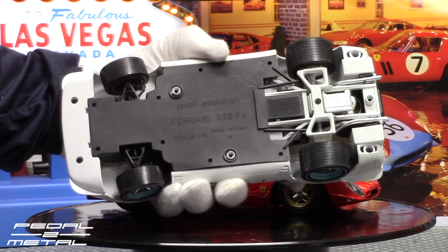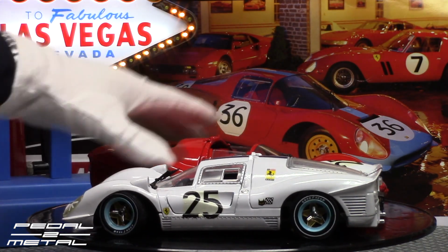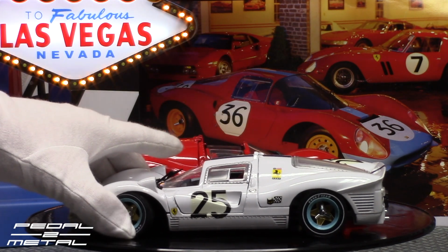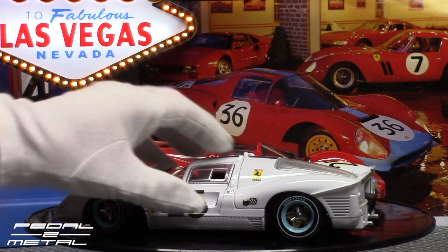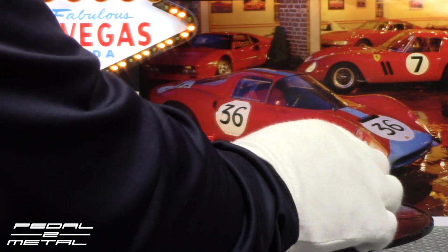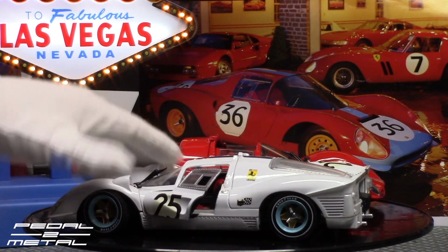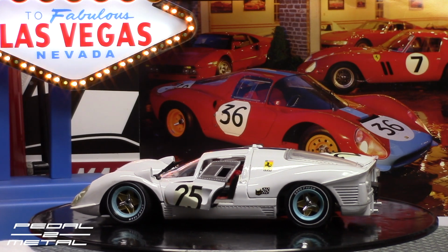Like I said, in my opinion, these were close to the build quality of Revell, a little bit better than Bburago in my opinion, even though they are made in Italy, same as Bburago were. I always thought these were made pretty well for the time. For the time period, I think these are pretty decent. We'll look at the hardtop first.